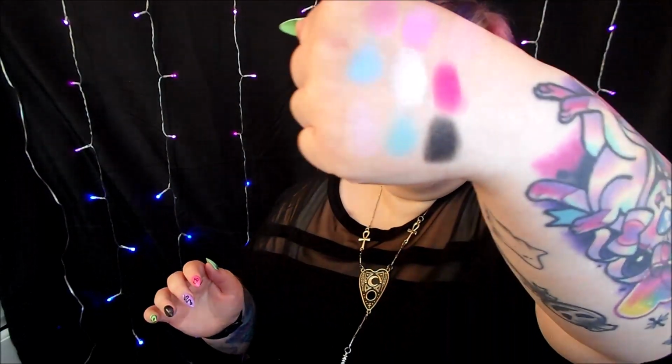I could probably make that one darker if I just went in with another layer, but I'm very impressed with the colours on these. The black, I was surprised at how dark the black was. You get these palettes and you have a black in there and it never ends up actually being properly black. This one is as black as they come, I'd say.